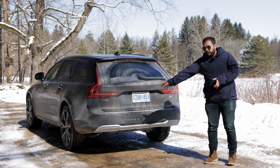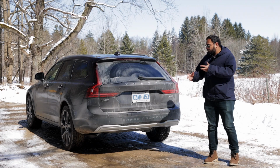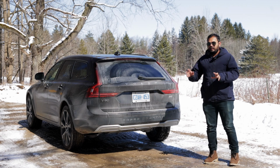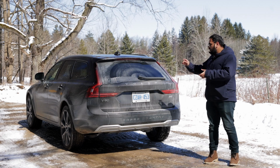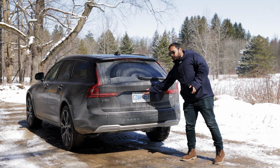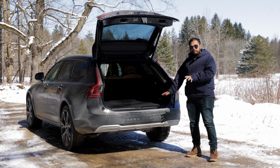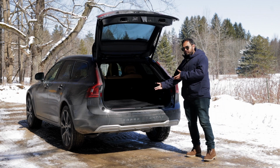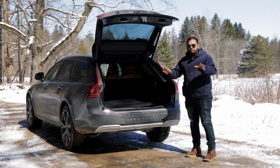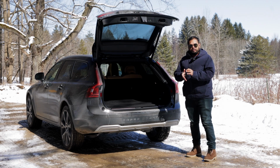You have some cladding that carries onto the rear bumper. You have Cross Country mentioned, embedded onto the rear cladding, which again is a very unique touch, and you know from far that this is not just a regular V60 or a V90. This is the V90 Cross Country. You've got a rear wiper as well, a mild rear spoiler as well, and you can open the rear tailgate and get access to a very big boot. The loading lip isn't very high, so it's very easy to put stuff in, and it's about a 551 liter boot, so it can easily accommodate a few big suitcases, some small bags, basically all the stuff your family would ever want on a trip.